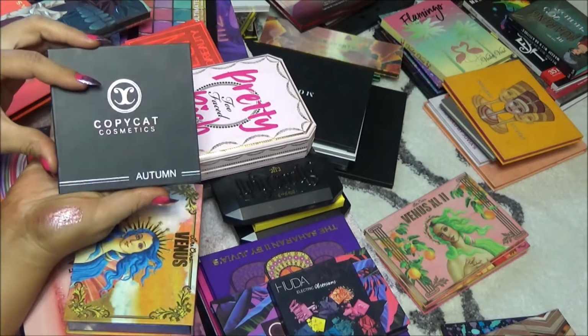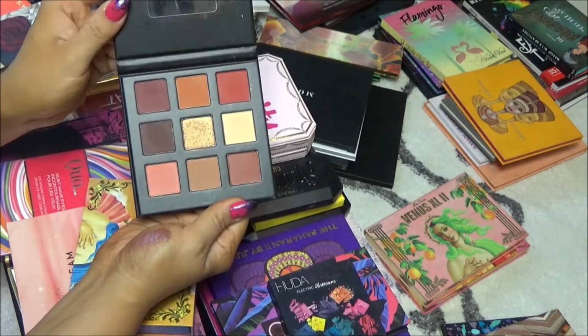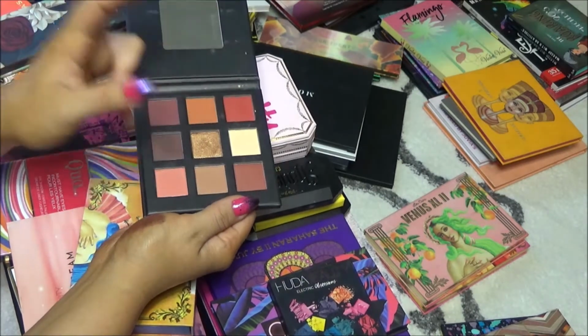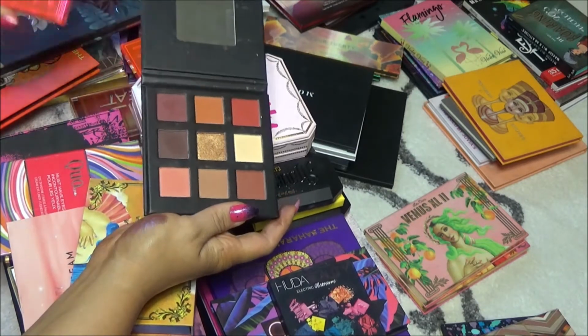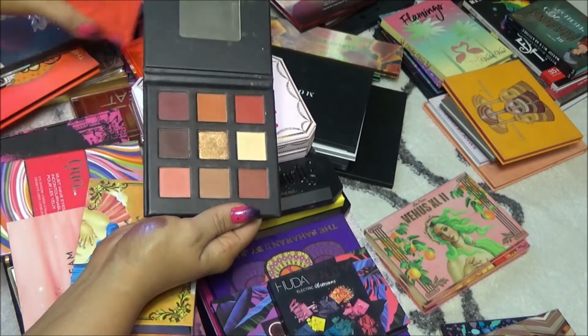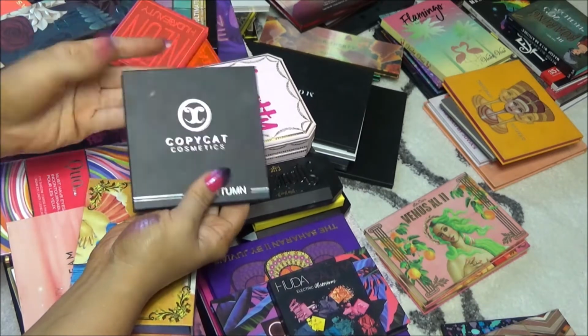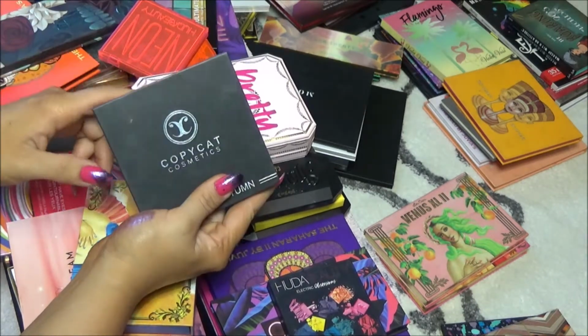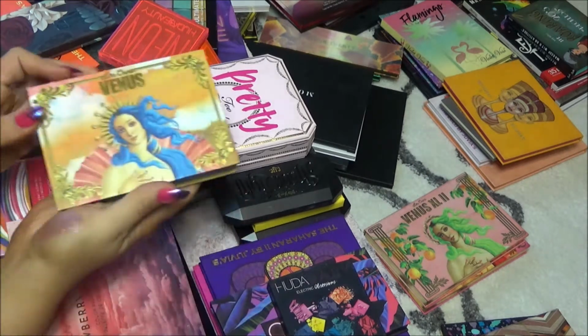We've got Copycat Beauty, and I'm going to rest my hand here. All right, this is their Autumn palette. These were mimicked after the little Huda Beauty mini palettes when she first came out with them. These shadows, there's nothing really wrong with them. It's just, I have so many. I'm going to end up giving this away. The quality is fine. I just don't need it in my collection anymore.